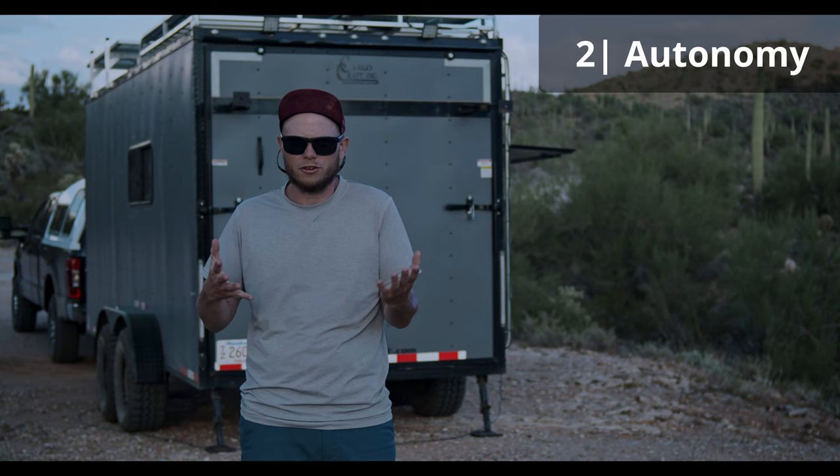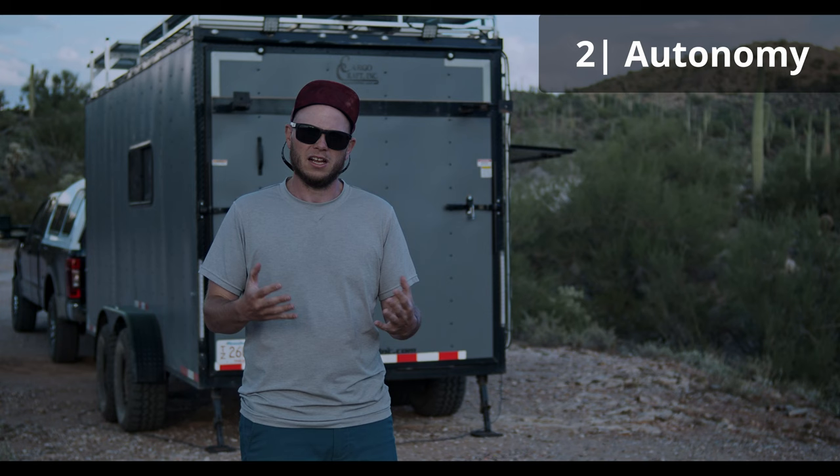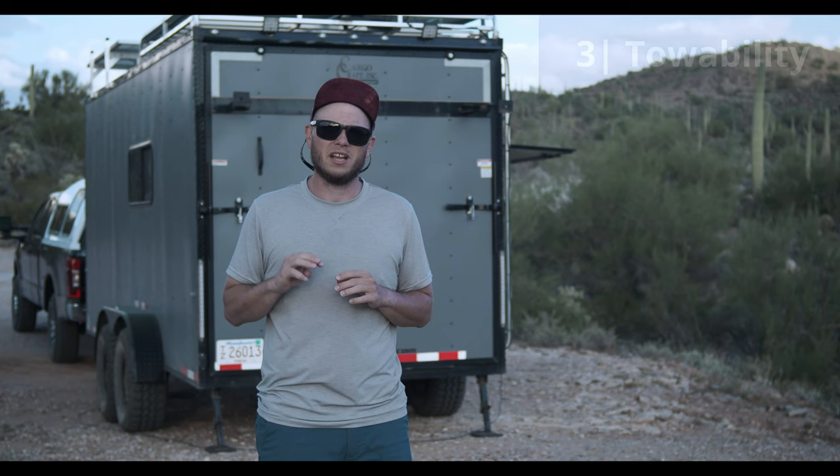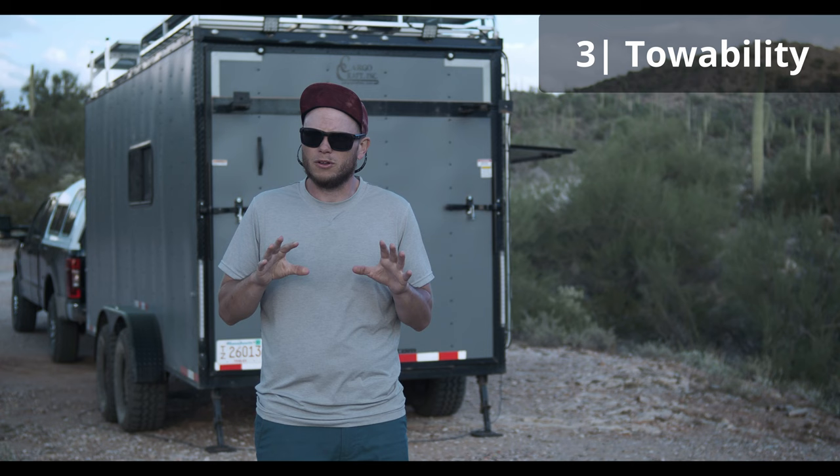So that gave us flexibility in order to give us the freedom. That means you need to understand the type of camping that you are going to be doing. And this leads me to reason number three, and that was towability. And guys, this was a huge one for us. Towability was maybe one of the most important things for us.